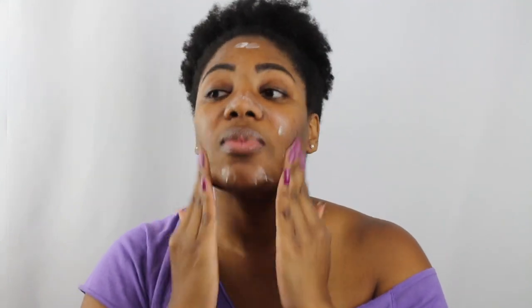So I got a good amount on my little fingers. We're just gonna go all over my face. Feels very good on the skin. It's not super drying. It actually feels moisturizing, which I like. I like my primers to feel like they're actually putting moisture into my skin. So that is all in, and I really needed a new primer anyway, so really glad I got to pick that up. We'll see how it does on my face.